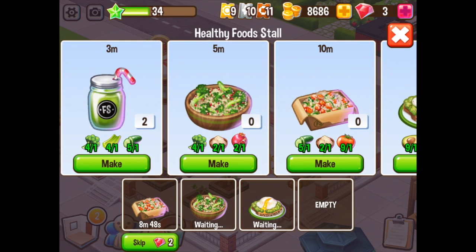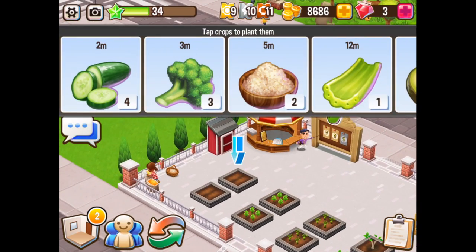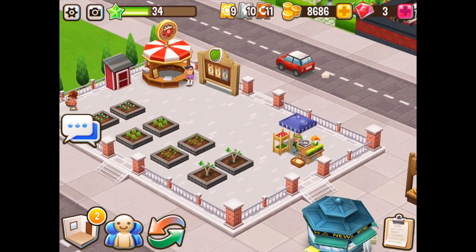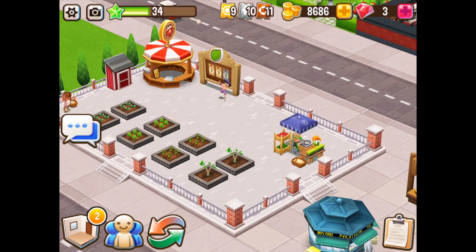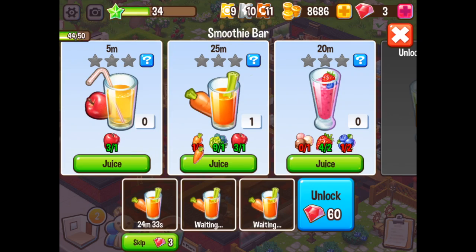Paying attention to what resources are needed for these orders is very important. You don't want to be running out. Now celery I found was quite a challenge. I often forgot that I needed to produce that one. So maybe next time we have this healthy event, I'm going to make sure that I have sufficient celery in storage as well.